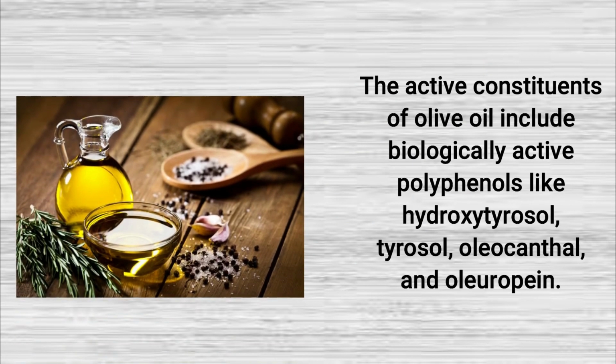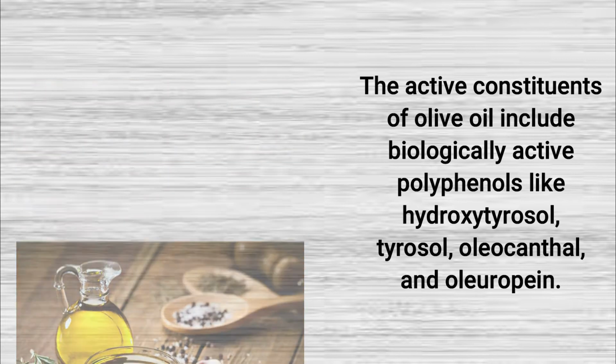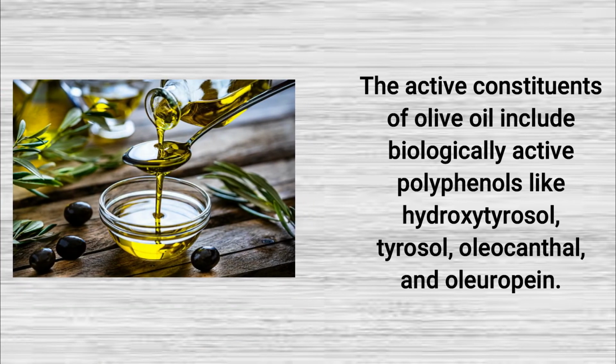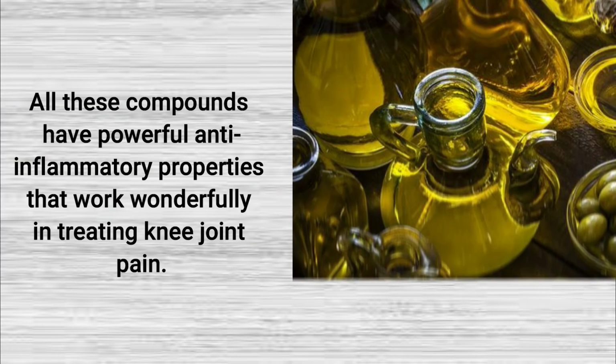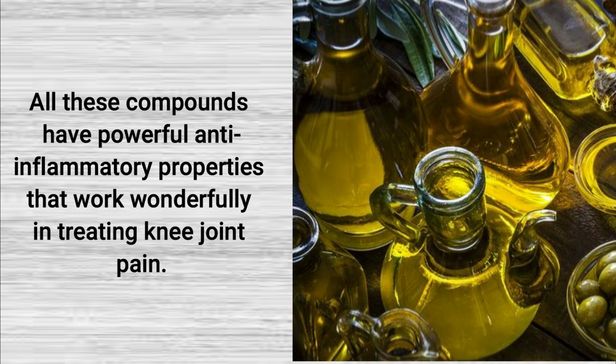Olive oil. The active constituents of olive oil include biologically active polyphenols like hydroxytyrosol, tyrosol, oleocanthal, and oleuropein. All these compounds have powerful anti-inflammatory properties that work wonderfully in treating knee joint pain.